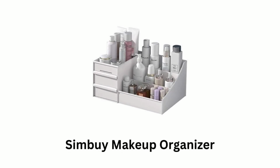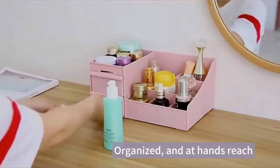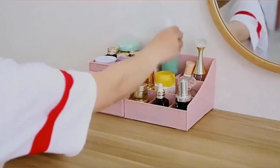Number 5, Simbui Makeup Organizer. It ensures that all your beauty products are organized and at hand's reach, which offers a convenient and clutter-free solution for a seamless makeup application experience.